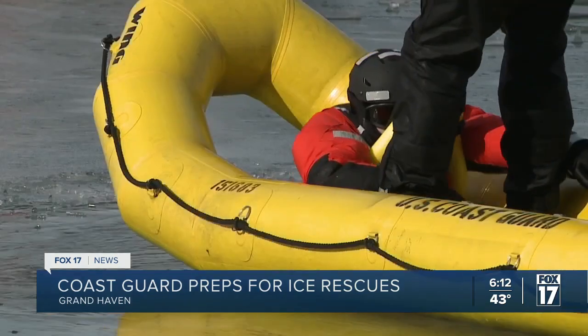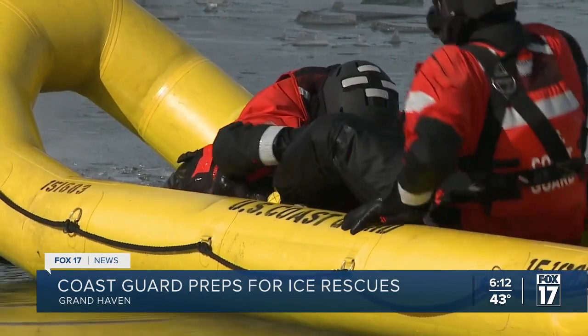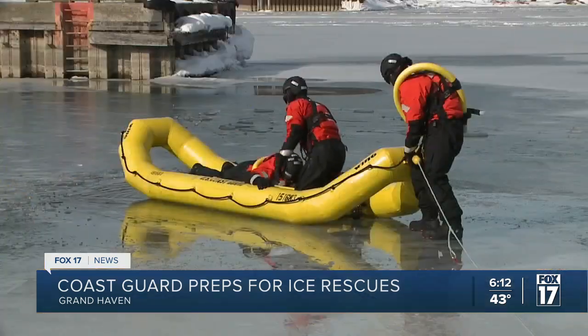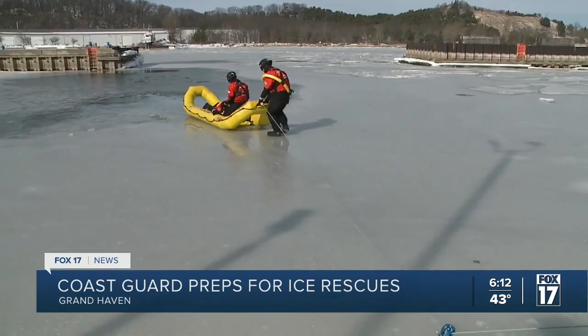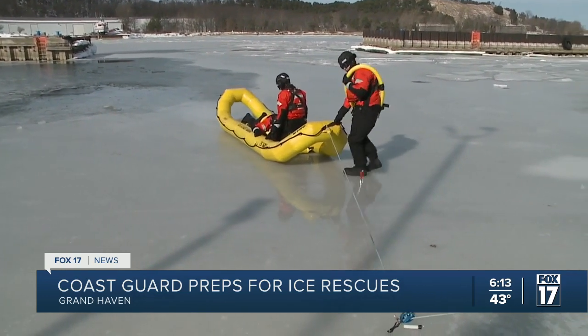The I stands for be informed of the conditions. Those are air temperature, water temperature, ice thickness. Also, the C stands for clothing. Of course, you want to wear something warm, but the thing to keep in mind if you come out here, maybe wear some bright and reflective clothing, because if you do come out here and something happens, people will be able to spot you easier.